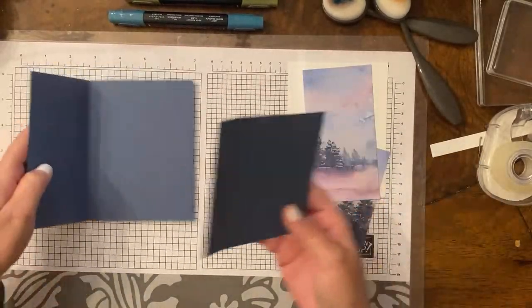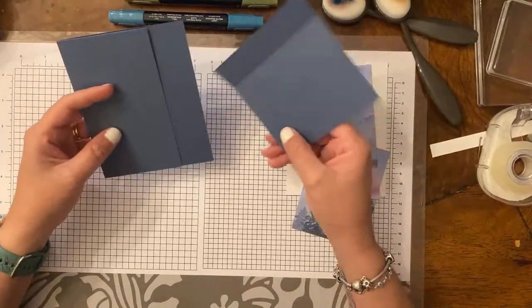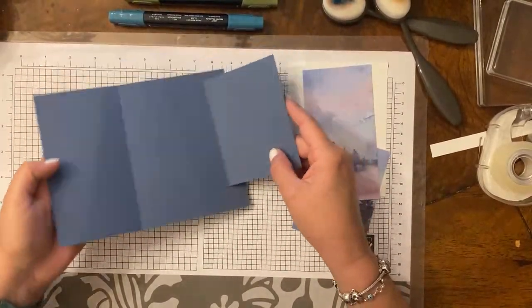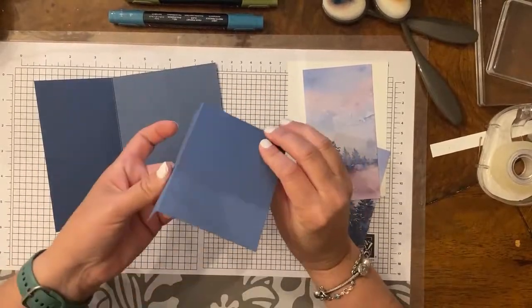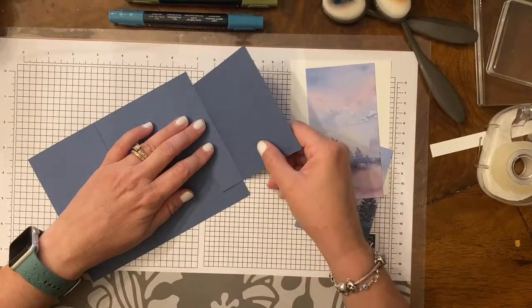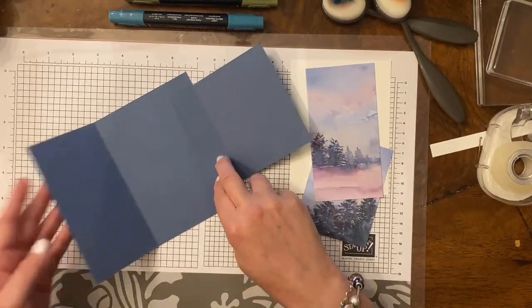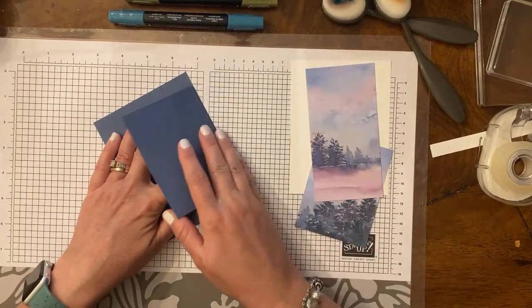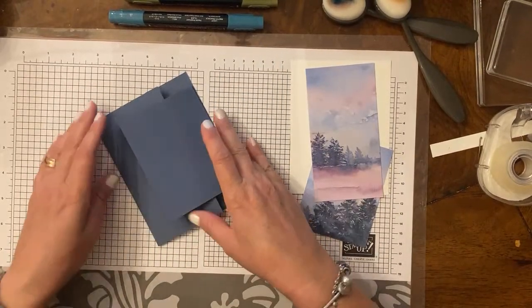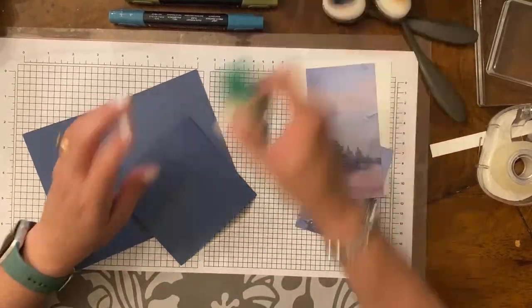So the way that we do this funky fold is I have two pieces. So I have my card, and then I have this extra piece. I have it scored, and I'm just going to use my liquid adhesive and put it right here on this side. That way when I fold, it just creates that little funky fold there. All right.